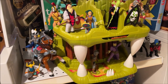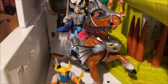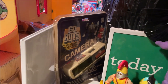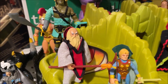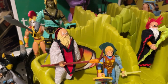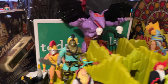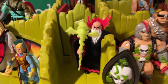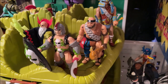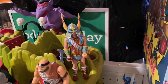I've been really getting into Dungeons and Dragons lately, as you guys know. There's Elkhorn and Strongheart. There is a GoBots camera hidden back there. Didn't have anywhere else to put it. Ringle Run, Parlay, an ogre, young male titan, there's the gargoyle on the back, Kellick, a couple series two bad guys, there's the shield shooter, North Lord.